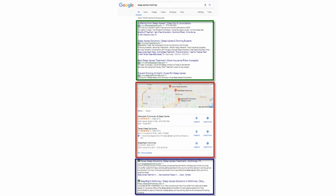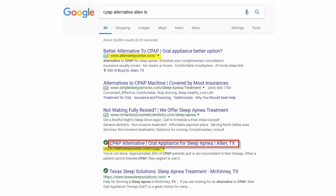And again, Google is making it harder and harder to show up and get enough clicks in the organic section. Not only are they making it smaller, but they're putting fewer actual practices in there and adding in more directory listings, okay? However, you still want to optimize your website for organic search. So as you can see here, this client of ours is running both paid ads and they're also showing up as the #1 organic result.